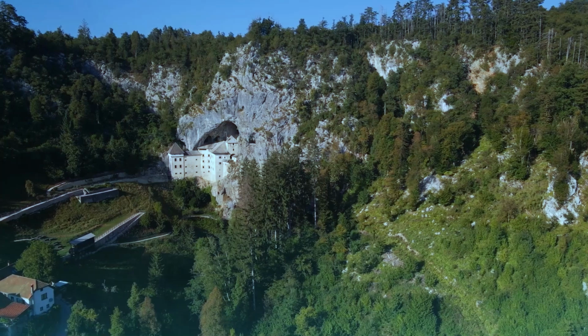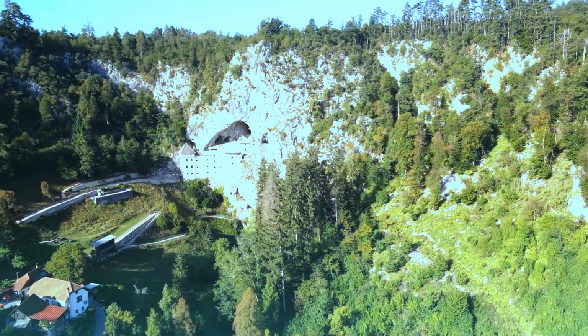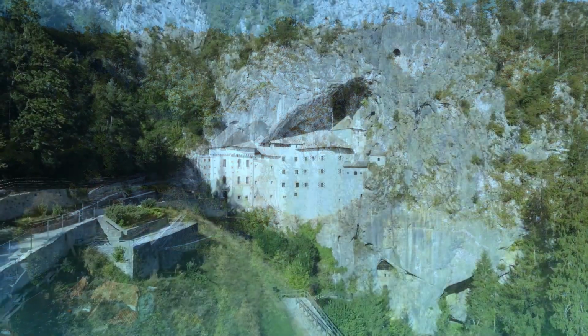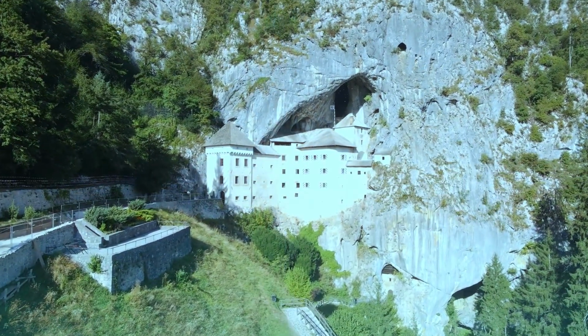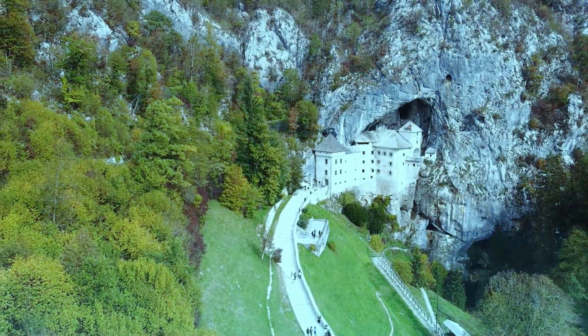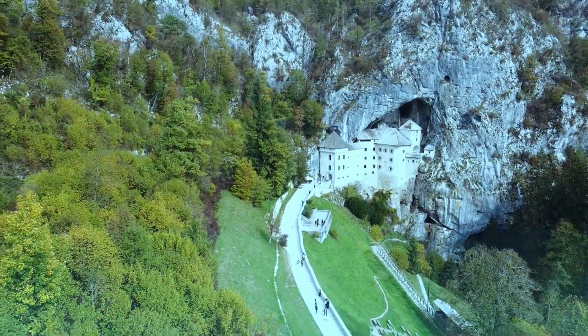Today, Pjama still clings to its cliffside, its tunnels and dungeons largely untouched. While tourists flock to grander castles, this fortress reminds us that sometimes the greatest defences aren't seen from the outside. They're carved into the stone itself.